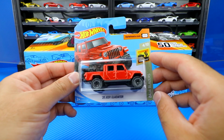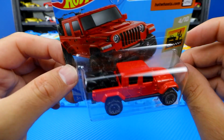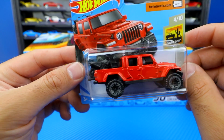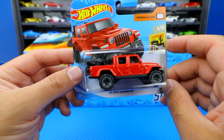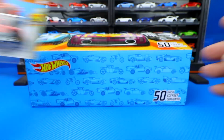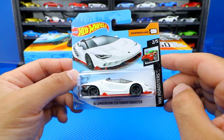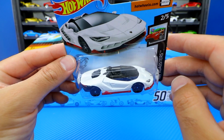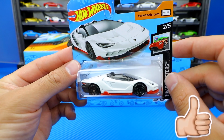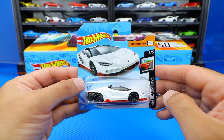Then we have the Jeep Gladiator 2020 edition. This one in red, and this one has like dirt bikes in the back of it. It's just such a cool looking truck, and it's all raised up. I can't wait to see some new recolors of this one. And last but not least, it's the 2016 Lamborghini Centenario Roadster. This one in white with a red base, blacked out wheels. It just looks so cool. You guys know how much I love exotic cars.